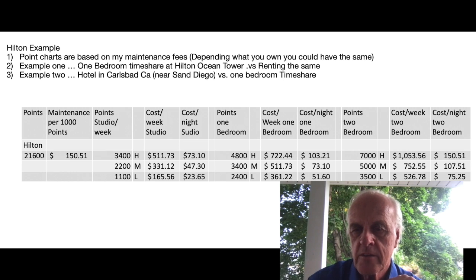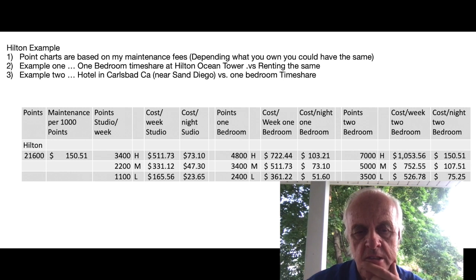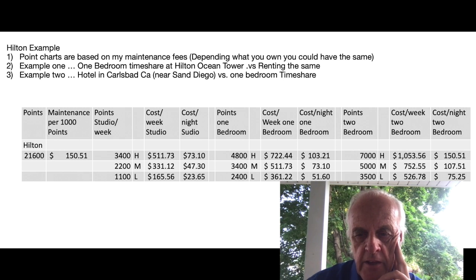The points are not quite the same. 65,000 is probably close to 21,600. But on a studio, that's $73.10 at high season, or $23 at the real low season. One bedroom goes from 103 at the high season in Hawaii. Typically, the medium is really the low season, and that's $73.10 a night. And you can see that for the two bedroom as well. So that's kind of the Hilton example.